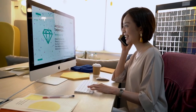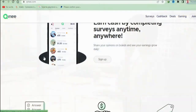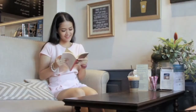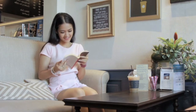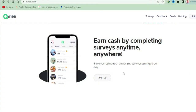So always keep this in mind. This is a very simple service that you can do because it will come through products. What you have to do is simply complete those tasks on the product and you'll be paid. In your spare time you can make your money, guys.